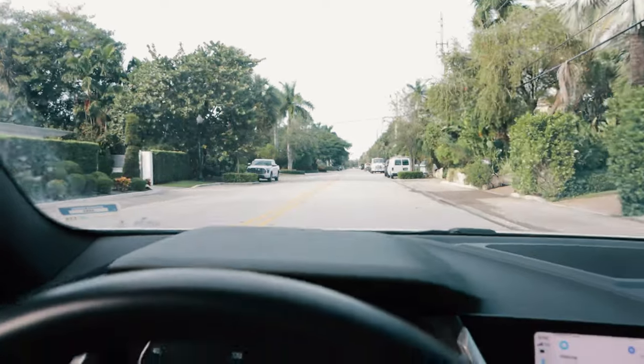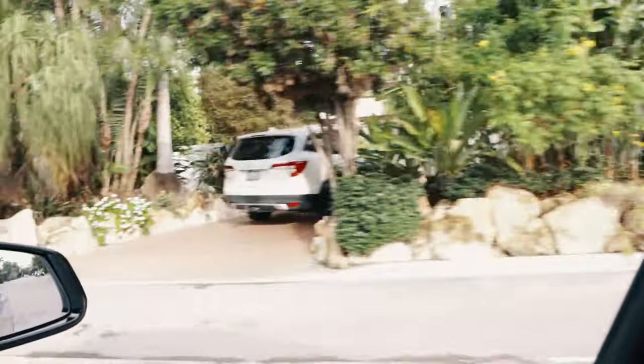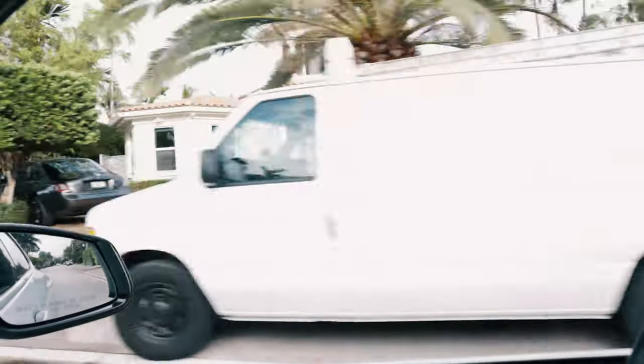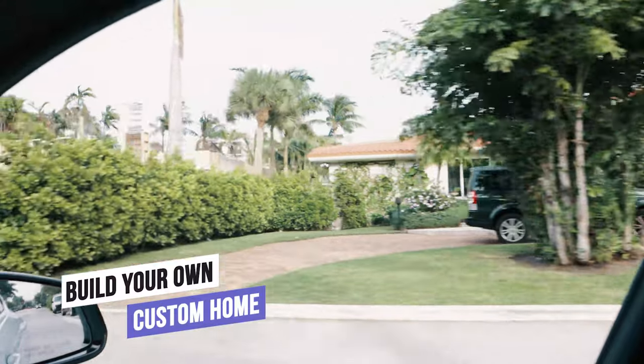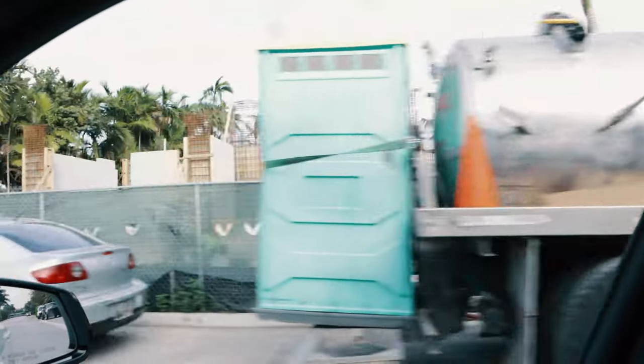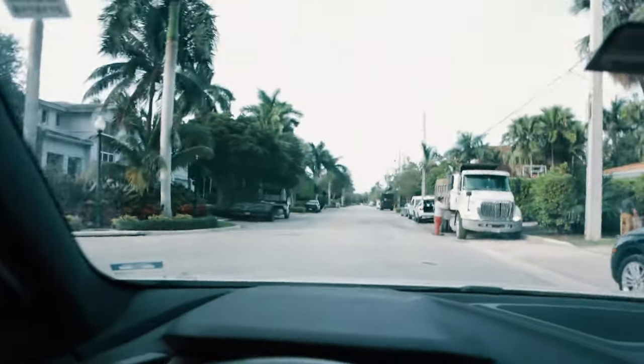You can see that a lot of the houses are very well maintained, very luxury properties, and also it's a great place to build your custom home, just like this one there. They bought another house, they demolished everything, and now they are building their custom homes. There are several opportunities to do that here. There are several houses being built, so it's a great area.